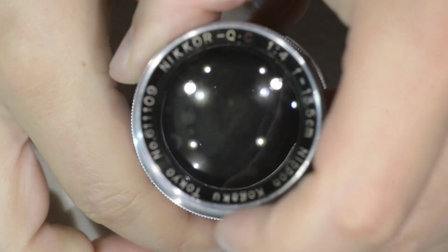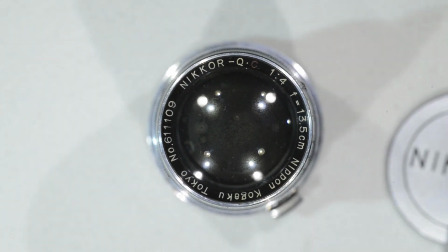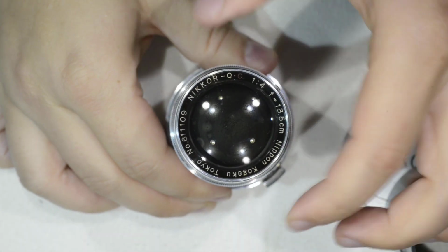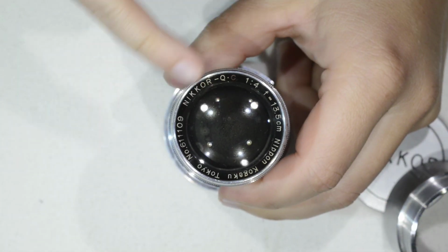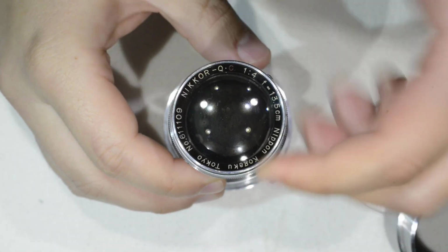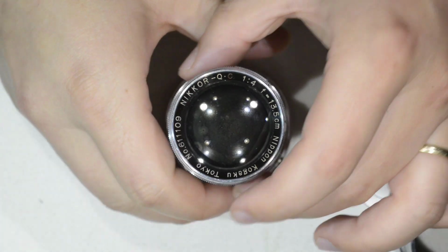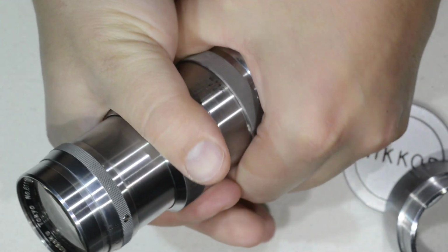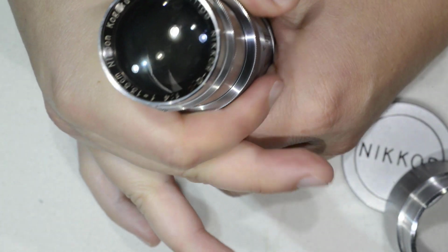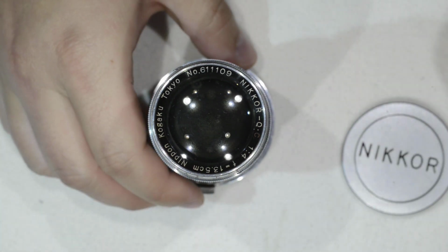Apparently this lens is part of the original lenses of the Nikon S camera, and apparently it's very rare. The lens has a bit of haze here, as you can see. So what we're going to do soon is open this lens, adjust it and get it clean. I already figured out how to open the lens, and the focusing is a bit stiff, so this is also something we're going to do. So keep connected to the channel and you will see all these things.